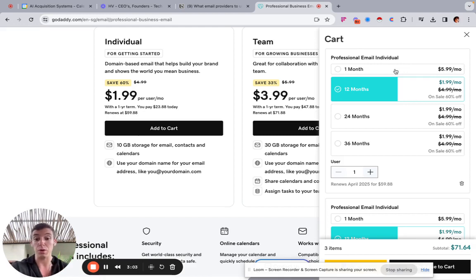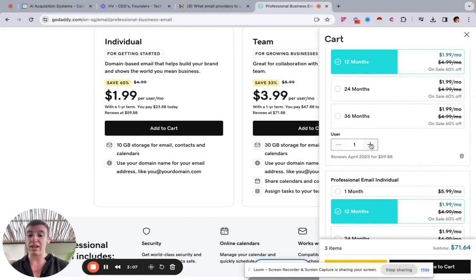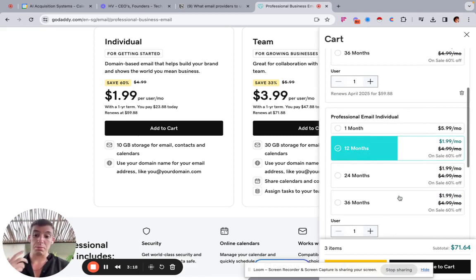And then the way that we would structure this is we might buy 10 users for a client. There's an upfront cost, so it's 24 times 10, so $240 for that. But you're getting that entire 10 email addresses for one whole year. Now, the great thing is, if that client leaves, you can actually switch the email license, right?